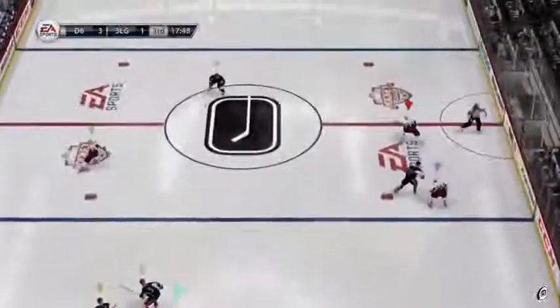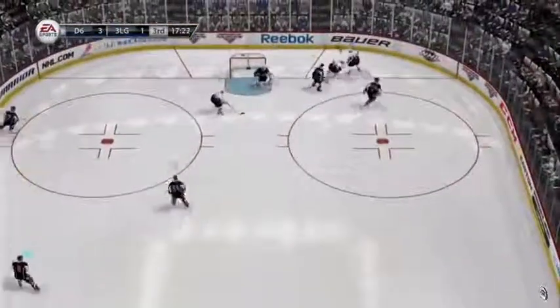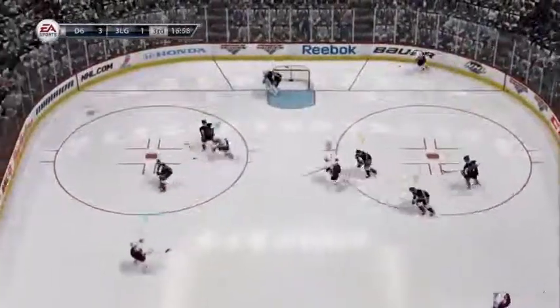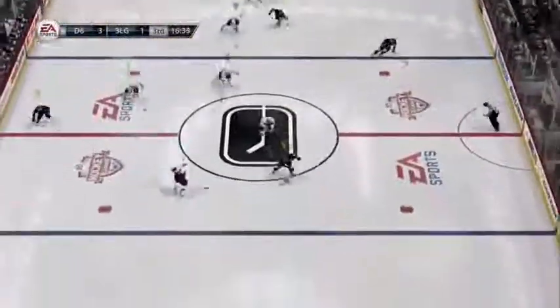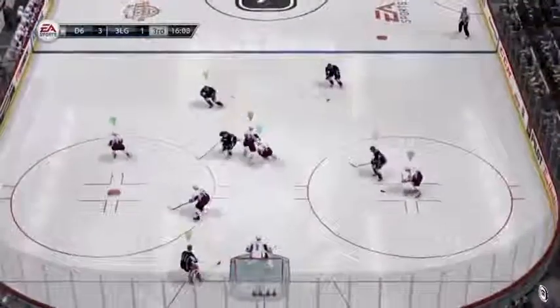To Black. Here they come. 2-on-1 opportunity. Big time shot. Good save. Good poke movement. Kopitar to Frazier. Front of the net.